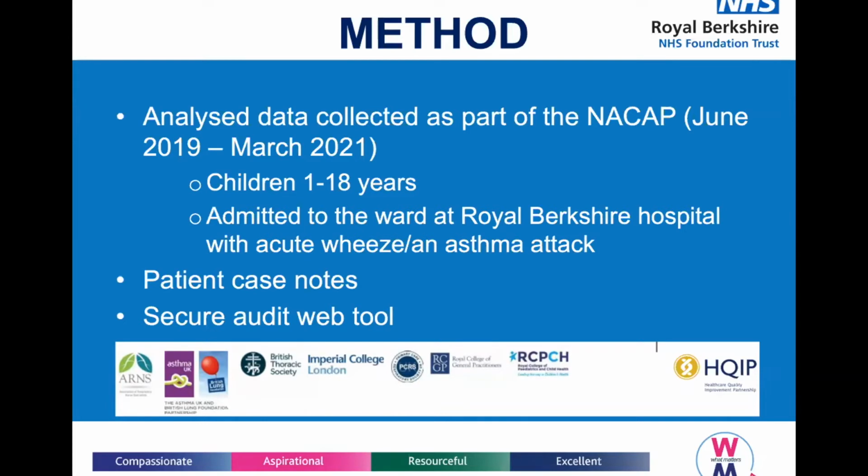The audit program has been commissioned by the Healthcare Quality Improvement Partnership as a part of the National Clinical Audit and Patient Outcomes Program, and it currently covers England and Wales. This program is primarily led by the Royal College of Physicians, but it closely works with a broad range of organizations, including Asthma UK, the British Thoracic Society, Primary Care Respiratory Society UK, the RCGP, and the RCPCH.